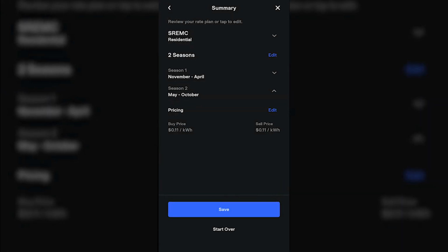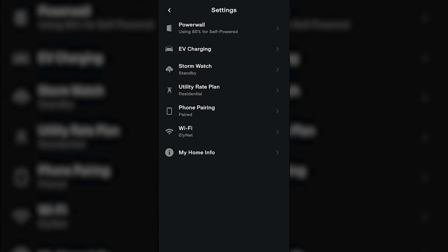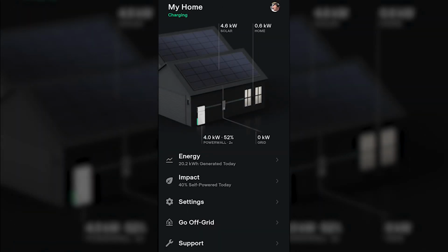The utility rate plan, this is where you set the cost of your electricity based on your electric company, and that's what tells you how much your savings are for the day, week, month, etc. Other than that, the other options are just for your local system, so I won't really touch on those.